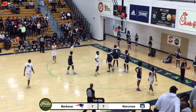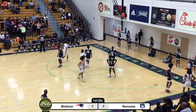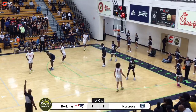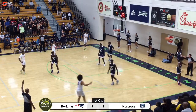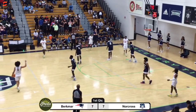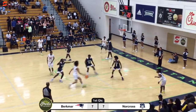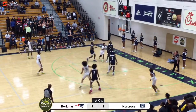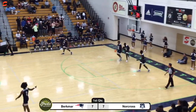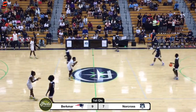Coach Phillips now back talking to Hill, giving him some instruction. Jesse McMillan, of course, the head coach of the Norcross Blue Devils. Man, I'll tell you one thing. Between these two coaches, they've got a lot of wins. Greg Phillips has always been good to me. Yonel Brown, yes, was my point guard at Kennesaw State from Berkmar.